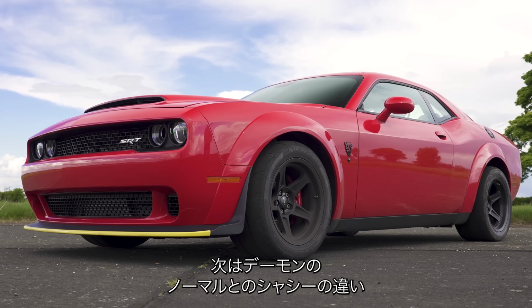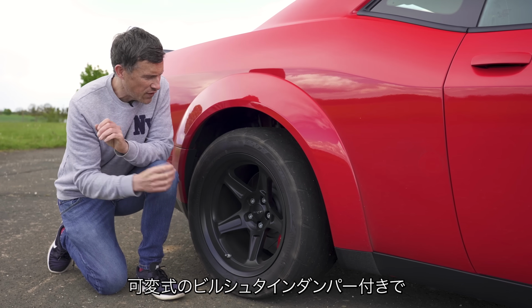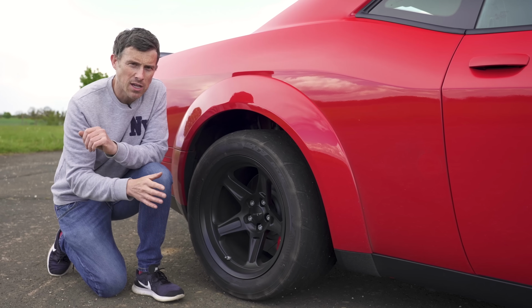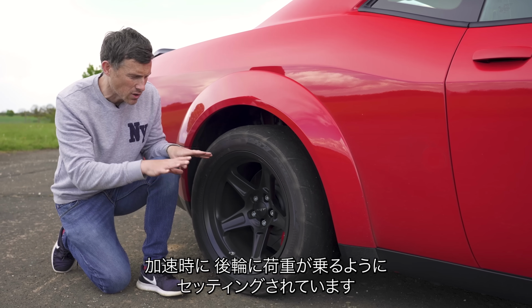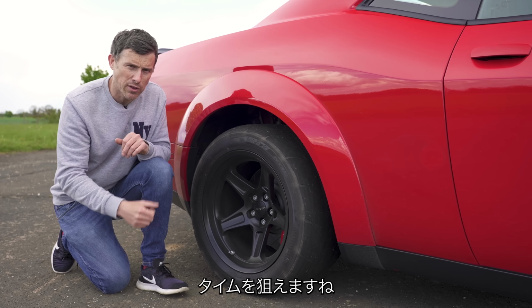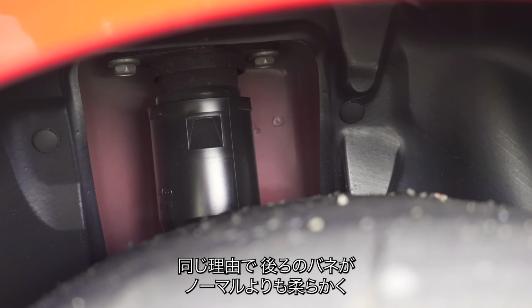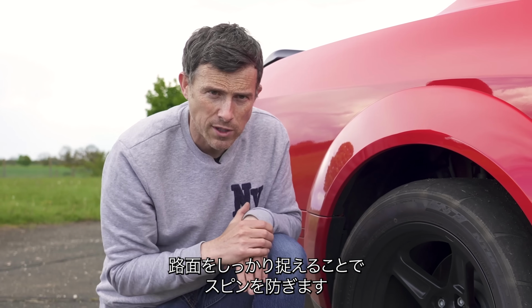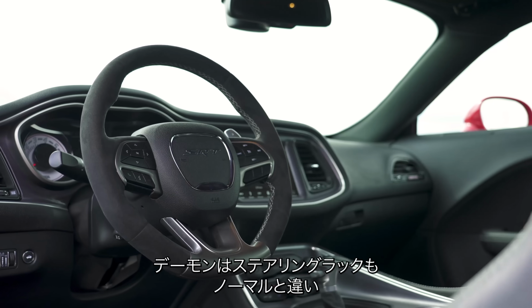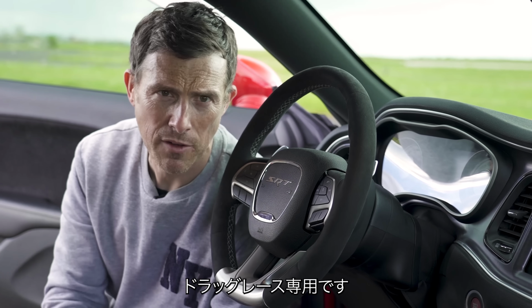Now let's talk about some of the chassis upgrades the Dodge Demon has over the normal Challenger. So it's fitted with adaptive Bilstein dampers, and they're set up for drag racing, so they'll shift as much weight as possible to the back wheels under acceleration, so you can really put in those good launch times. Also, the springs at the back are softer than in the standard car for the same reason as well. Help the car bite down into the tarmac and go forward rather than just spin up its wheels. The Demon also gets an uprated steering rack over the normal Challenger, and it's specially set up for drag racing.